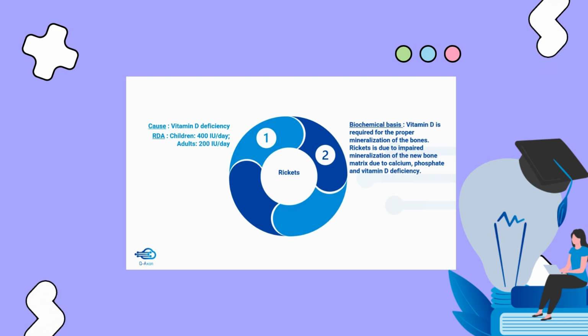Now, it is due to the impaired mineralization of the new bone matrix due to calcium, phosphorus, or vitamin D deficiency. What happens over here is bones become soft and pliable due to vitamin D deficiency, leading to calcium and phosphorus deficiency. Growth is retarded because the bone growth is markedly affected, especially at the epiphysis end of the bone. This is characterized by impeded growth with soft, weak, deformed long bones that bend and bow under their weight as children start to walk, leading to bowing of the legs, hence knocking during walking. The dentition is also delayed, again due to calcium deficiency.